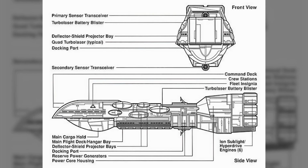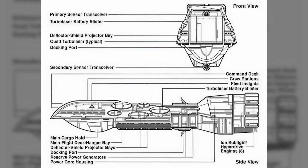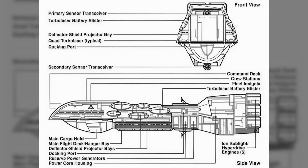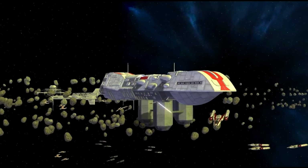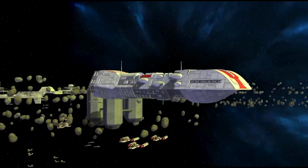Armament is classic bruiser math. 10 medium turbo lasers, 20 light quad turbo lasers, 20 heavy laser cannons, and you'll often see ion cannons or warhead mods if the owner prefers captures over debris fields.